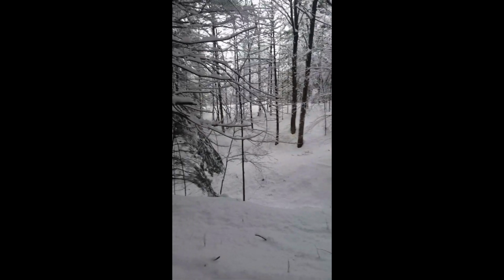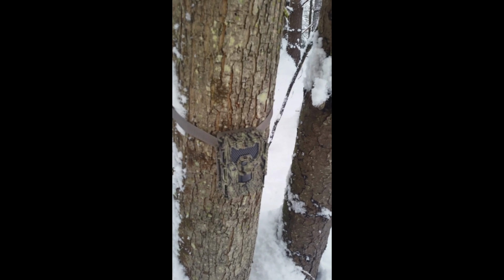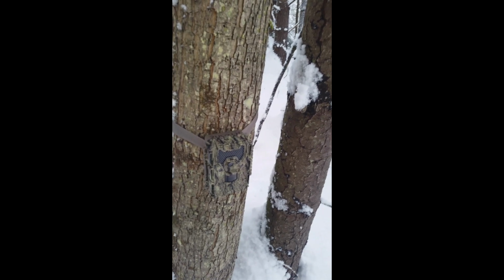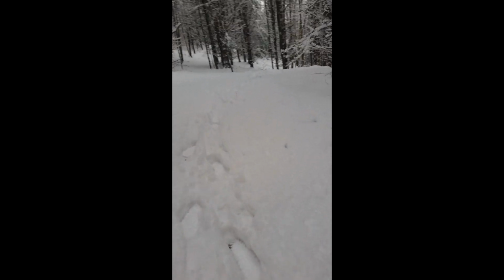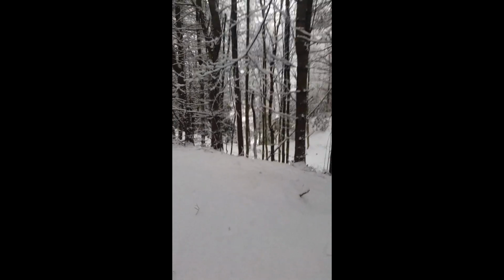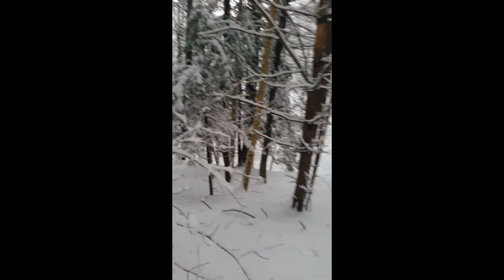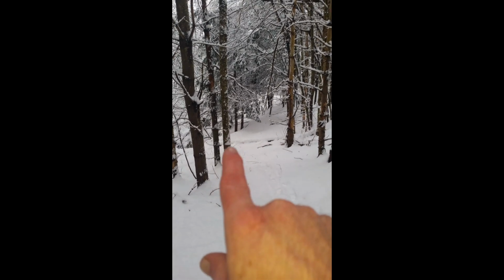Alright, guys. Cam number 2. Ready to roll. Yeah, I'll walk you out of the woods after I turn this on. Alrighty. Main drag is right down there. Just left my cam on that one.